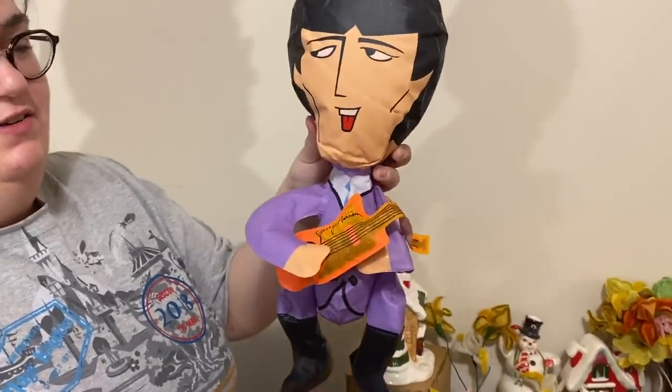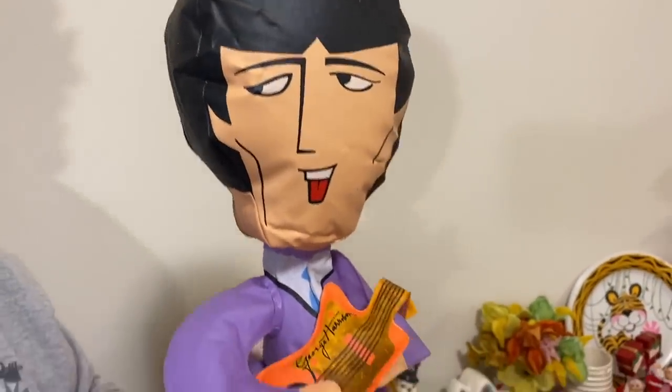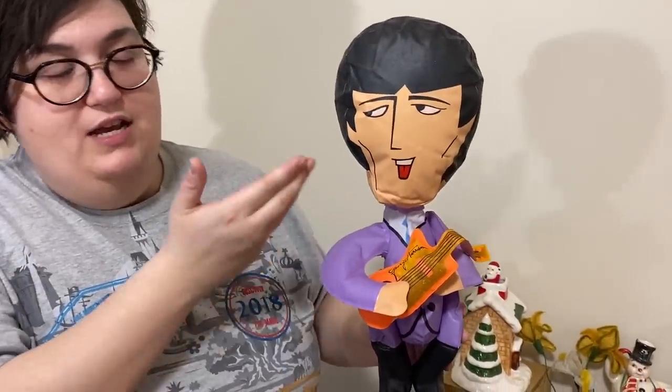This is George Harrison of the Beatles in an inflatable form. I've never seen this before. This is so cool. I had to go on eBay and look this up. He sells for like $55. Wow. The whole set sells for close to $200. He's holding his air pretty well. He's just so cool. I knew exactly who it was just by the hair. I mean, it's just iconic.